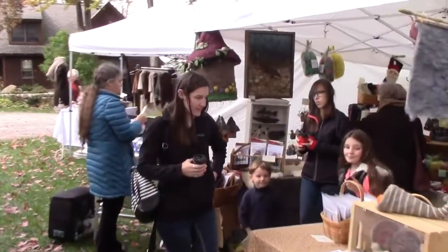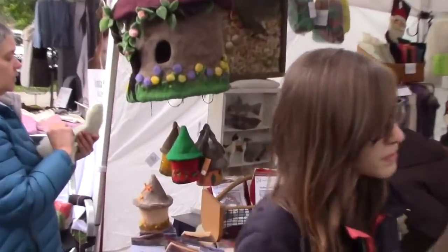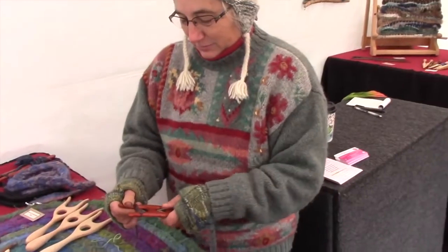I like this lady's booth. She did a lot of art I've never seen with wool, where she made these birdhouses here. There were also vendors demonstrating how to use some of the tools.